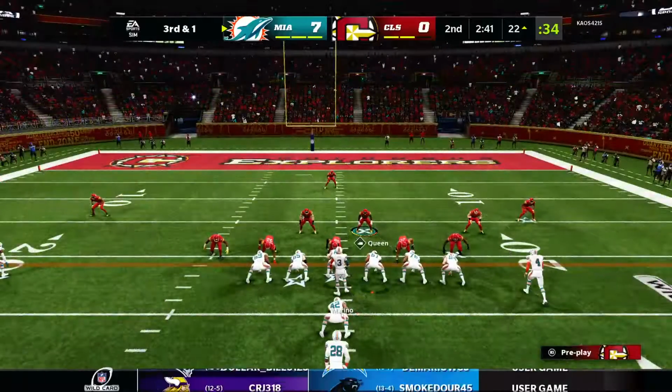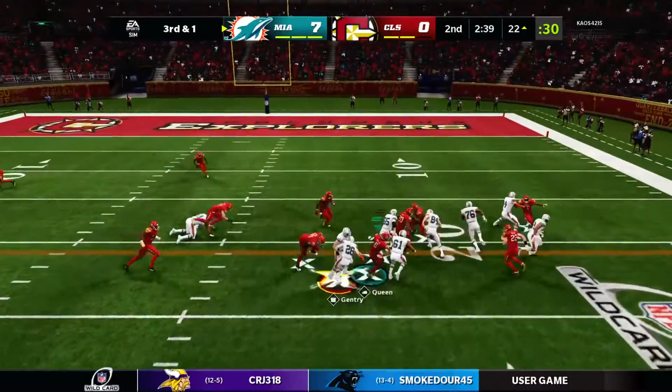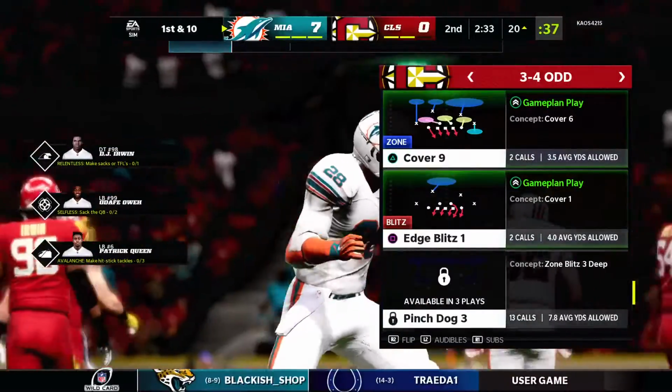The Dolphins on 3rd down. They've been okay, 2 for 3 thus far. They need just a yard here. It's 3rd and 1. Now they try the right side here. And he will have the first before he's brought down right on the chalk of the 20.